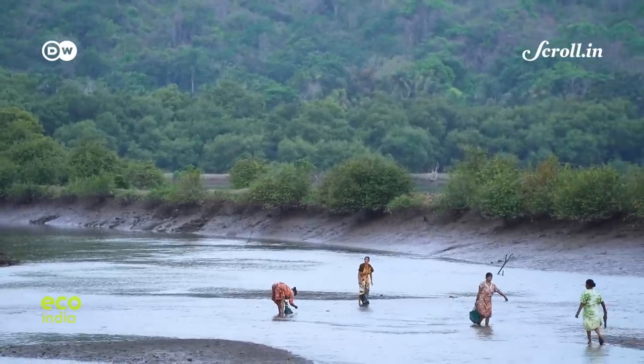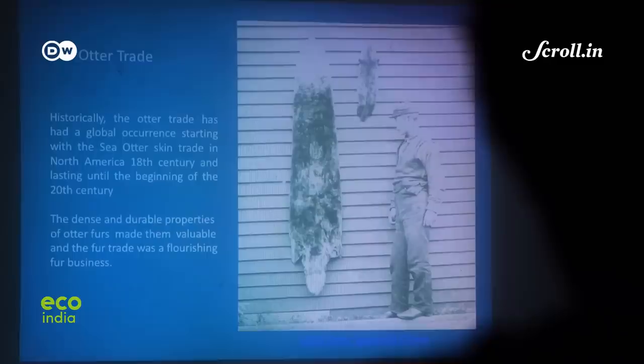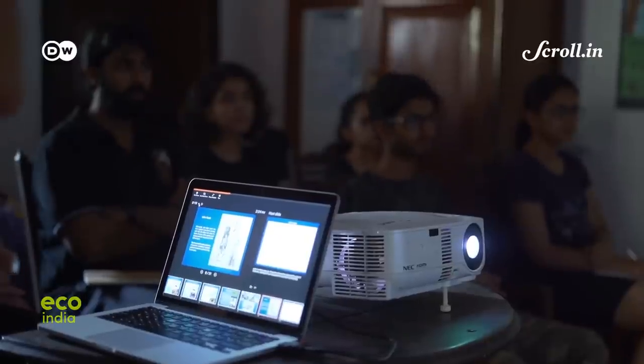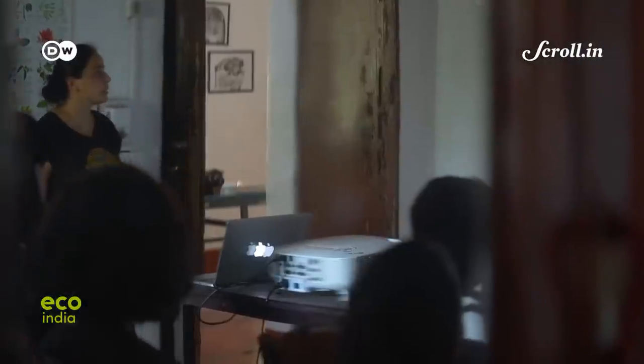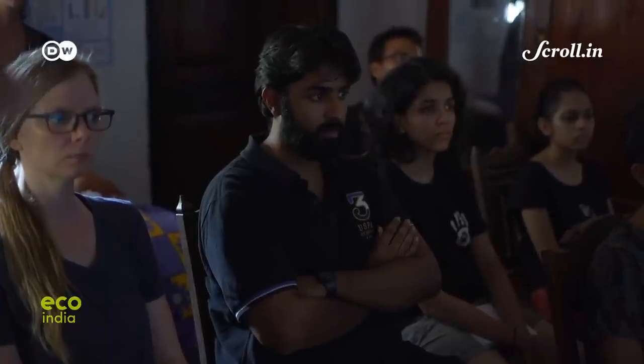However, loss of habitats, water pollution, human-animal conflict, and the trade in fur and body parts has resulted in the species being classified as vulnerable on the International Union for Conservation of Nature's Red List. Yeah, all these otters got finished over here. They moved on to Europe.